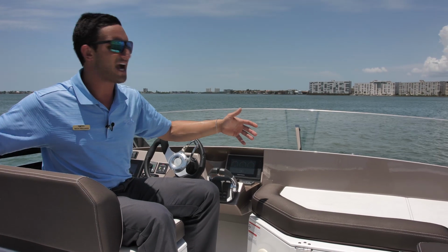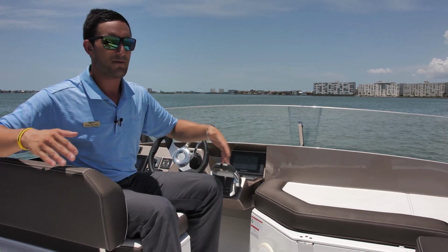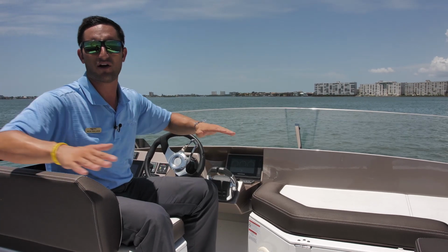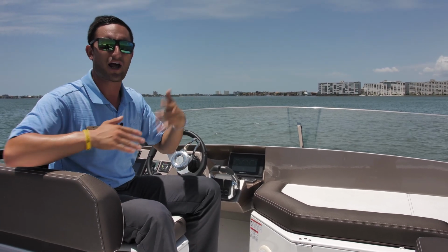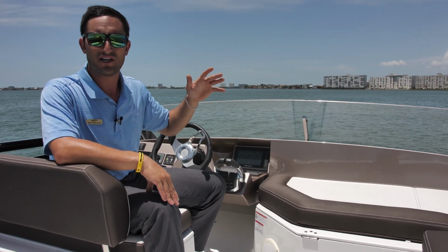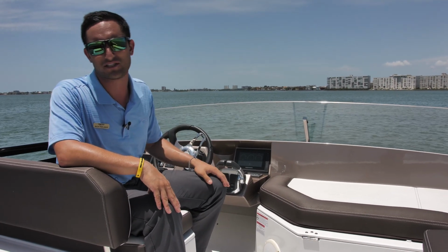Up here we have the Sky Deck. This is a Galeon 470 Sky. By that I mean this all transforms, the console goes down, and this all gets covered. So it's a nice sleek boat. In a lot of places, especially here on the west coast of Florida, you might be dealing with some clearance issues. The Galeon 470 Sky is the perfect boat for that situation.